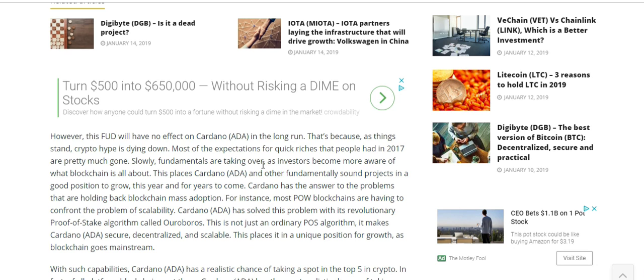So projects like Cardano or Digibyte that have the fundamentals to actually work and thrive going into the future, that's going to be what's left coming 3 years from now, 5 years from now, when quantum computers do hit and mass adoption does happen, because there's going to be a few projects that can actually handle the amount of transactions that will be required going into the future.